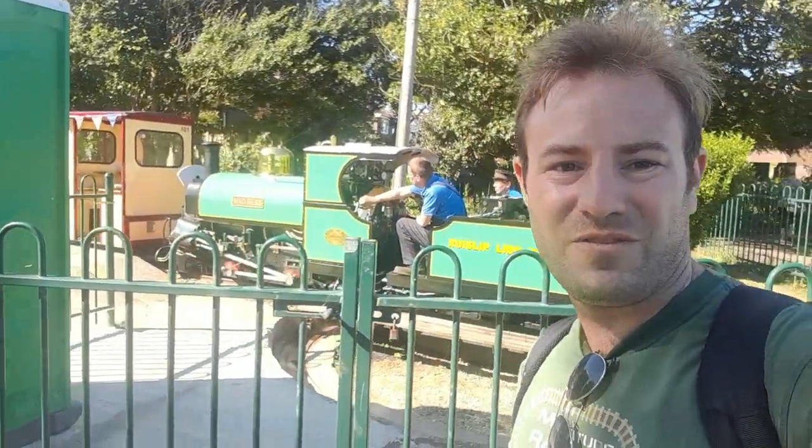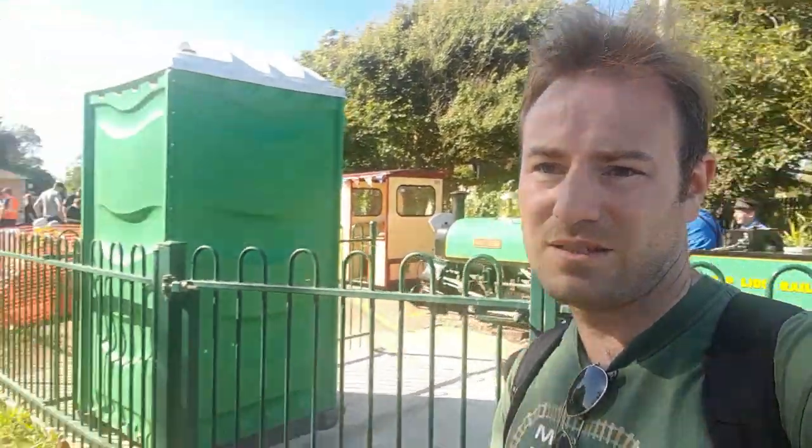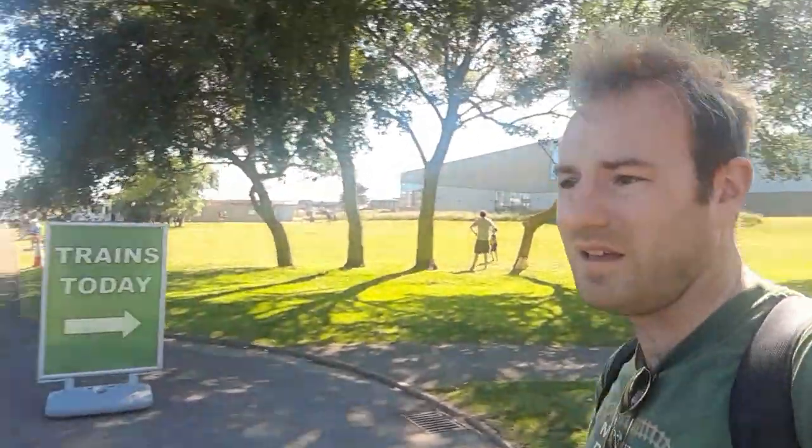I've had a great afternoon here at Littlehampton Miniature Railway. Here's now Bess at Mewsbrook Park Station. This is Mewsbrook Park here. There's a leisure centre over there. I'm just going to quickly show you the lake. There's a lake with pedalos on.